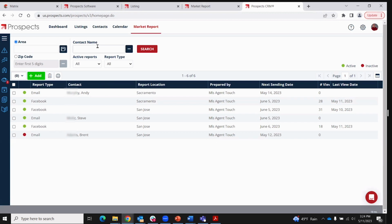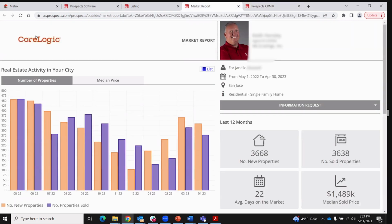Create one with a contact name so you can associate that market report with a contact name. And then these can be sent out either quarterly or monthly as well if you want to send out those. I took the liberty of creating one previously, and you can click on Market Report over here, and you'll see exactly with your logo, your headshot, your contact information.